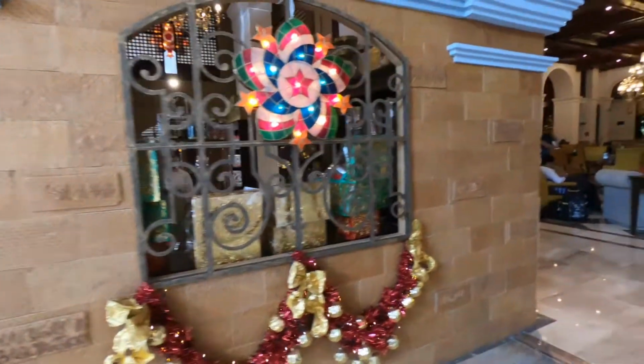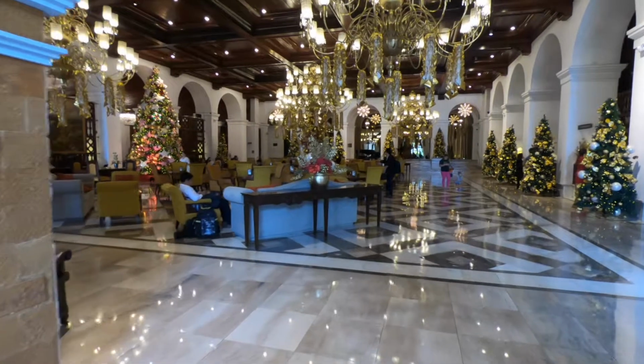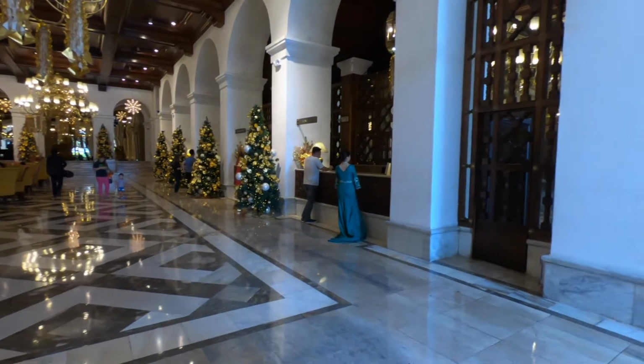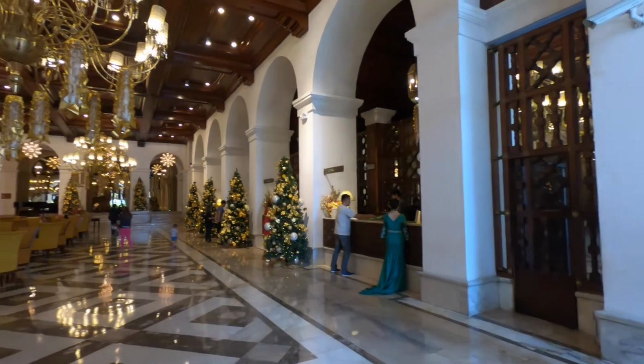Hey guys, again, Manila Hotel in Ermita. I'm going to show you the lobby of the hotel. It's beautiful. Here we go. Highly recommend this place, guys. It's beautiful.